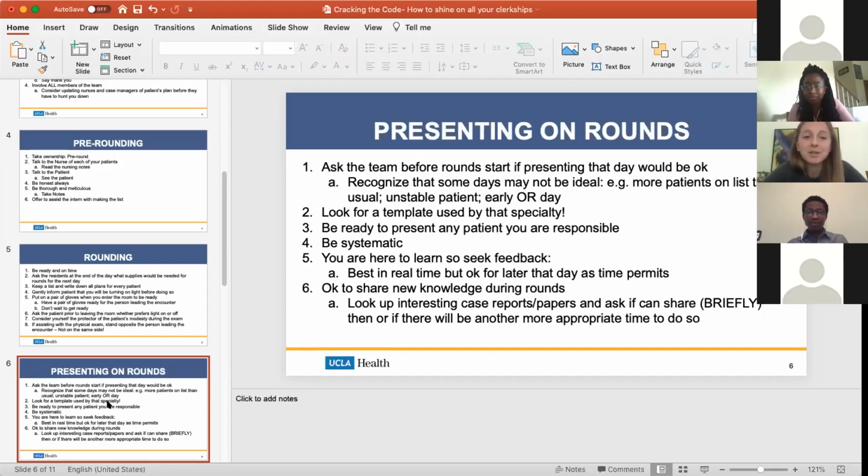And then I think just confirming with the team how they like to have their presentations and what sort of template they follow. Ideally, that can be done the day before you present, so that it's not right early in the morning. And the other thing is you can speak to other students that have done the rotation prior to you to get a sense of what's expected of students and how they like to have their presentations go.